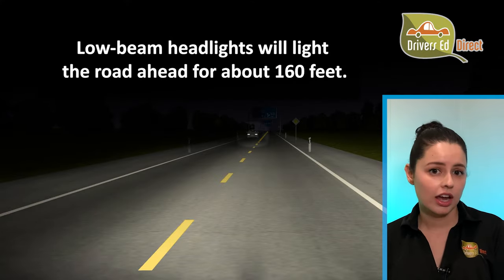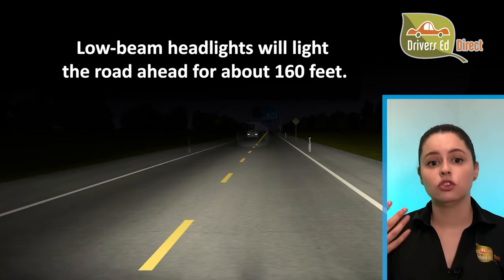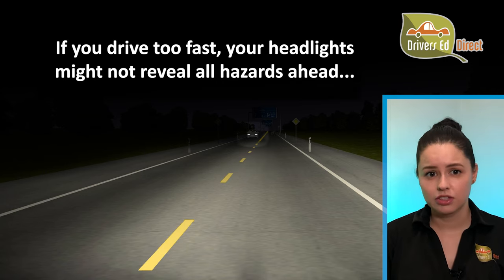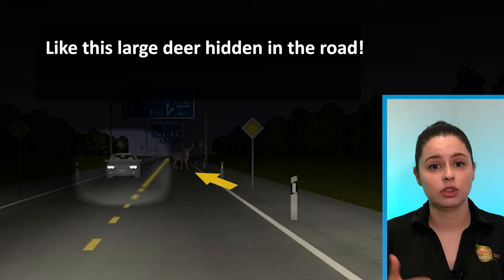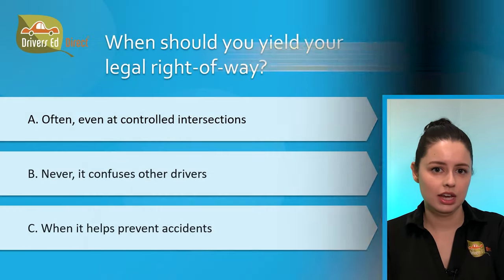Make sure to never drive at such a high rate of speed that you overdrive your headlights. If you do drive too quickly at night, your headlights will not light up the road far enough ahead. You will not have enough time to react to the problems that your headlights would normally illuminate. So you want to be able to drive slowly enough to avoid a collision that is within the range of your lights. Next question, number 13.